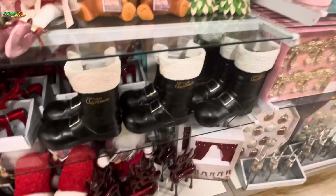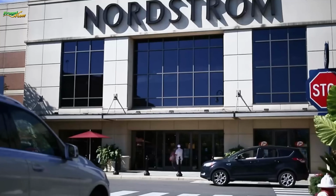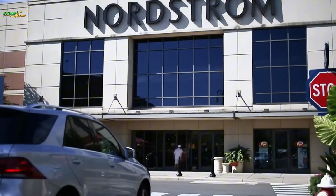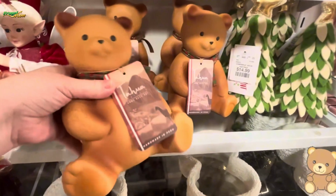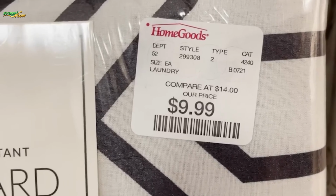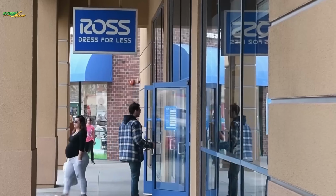But at HomeGoods and similar chains, this mindset might leave you empty-handed. The difference lies in their stocking strategy. These stores roll out seasonal items months ahead of the actual season. Christmas decor hits shelves in mid-fall, while Halloween items might appear as early as summer.